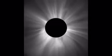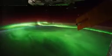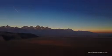The corona could hold clues to what creates solar wind, the stream of charged particles coming from the sun that can cause auroras, but also potential threats to our satellites and astronauts. The sun can also affect technology closer to home, and the eclipse allows scientists to analyze those changes.